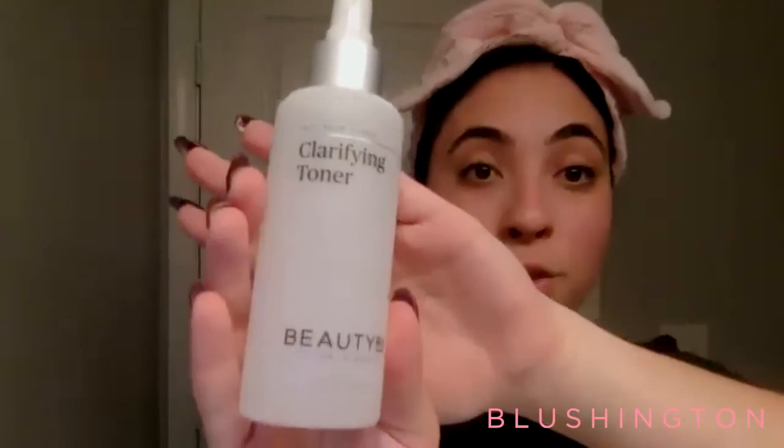Next step is going to be the toner. Toner is so important because it balances the pH in your skin and gets it to that level where everything else, like your serum and your moisturizers, can sink in and really do their job. This is a fantastic toner, also by Dr. Schultz. The clarifying toner smells amazing.